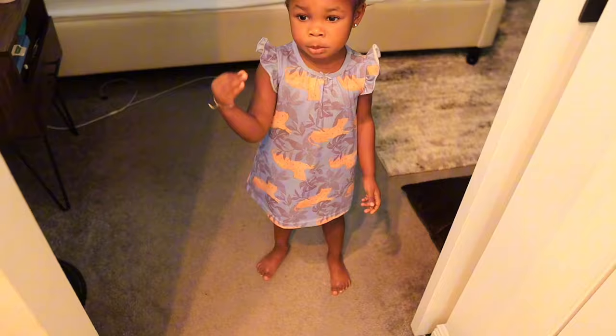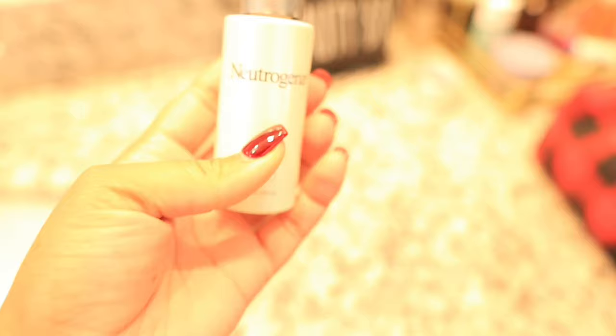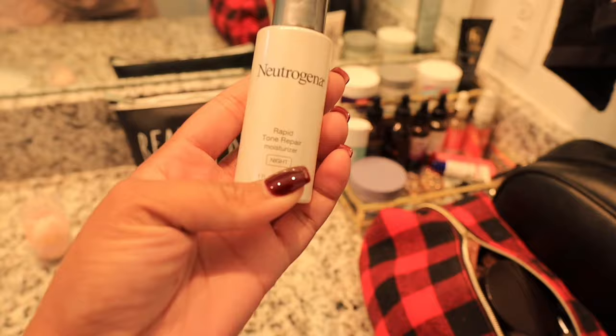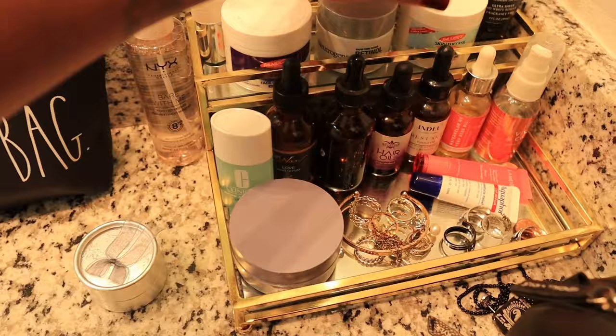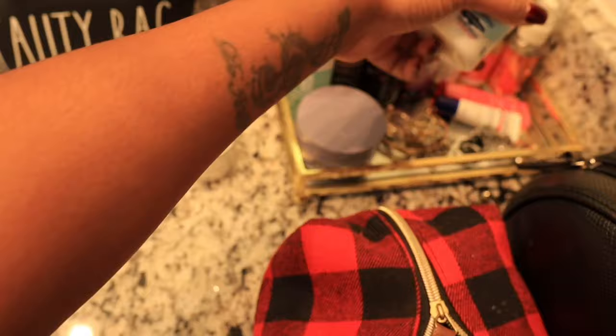Okay. So yeah, y'all, there's one for wrinkle. Let me focus. There's one for wrinkle and there's one for rapid tone. You have to get the rapid tone repair, but it doesn't look like this no more. You can probably find it on Amazon or something, but it's way more expensive. But I think they made a new bottle. So now it looks like this and this. And then also this is the day one. So I'll use this in the morning. I'll also use that. So I bought the day and the night.